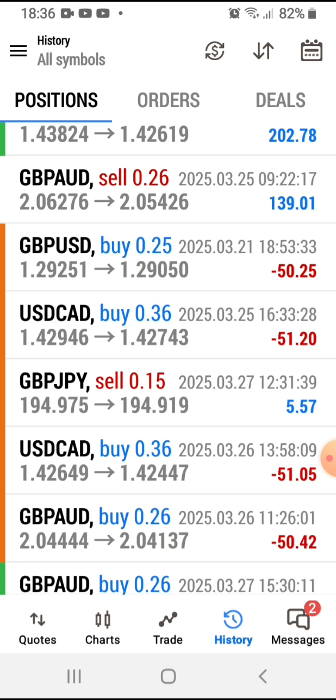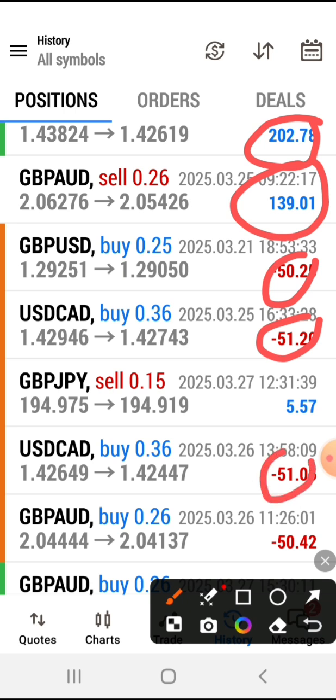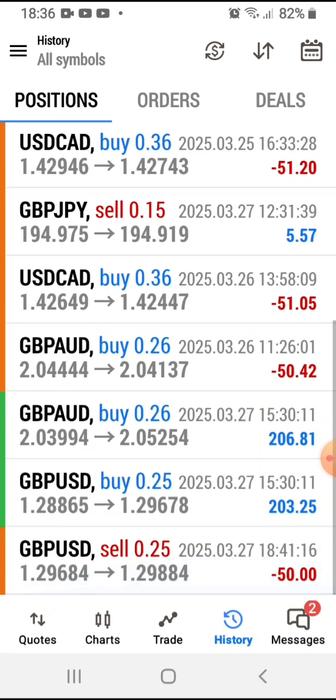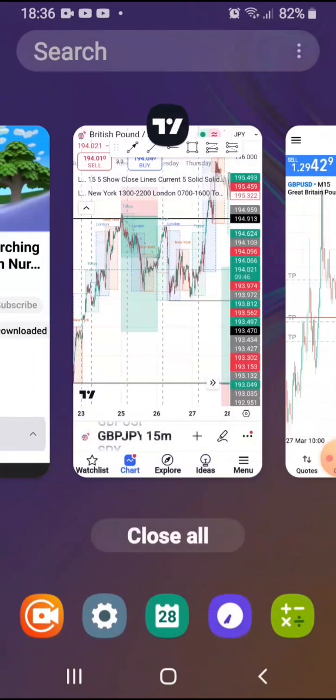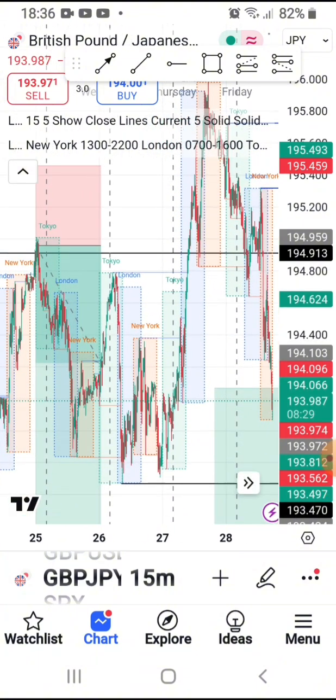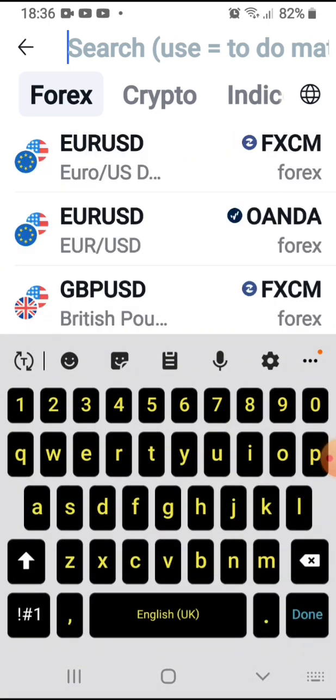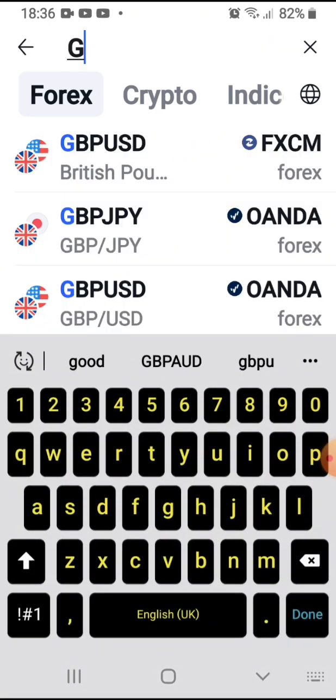$5.57. I've also lost some trades, and I've also won some trades. Since this week you can see the winning ones, and these are losing trades. I lost $50, $50, and I won $139, $202. I also have some other trades that I won here, and losing. So let's go back to my charts so that I will show you guys more. What am I looking out for right now on GBP JPY? I will come back to that. I want to go to GBP USD.